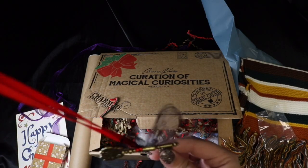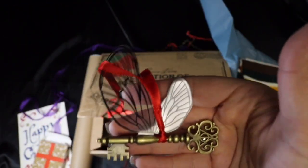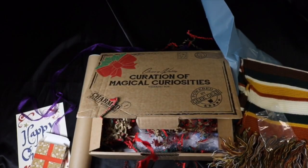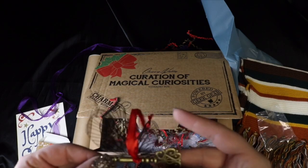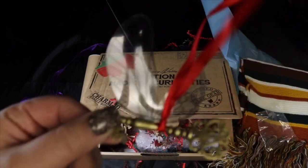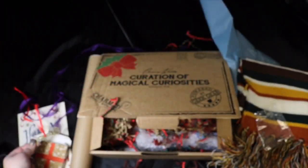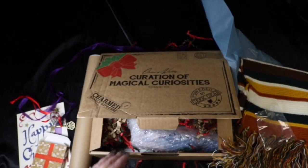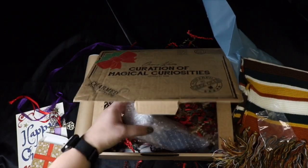Okay. That's super cute. Let me hold it up so you guys can see it. Very cute. I'm hoping I can get the wings to kind of separate a little bit. Yeah, there we go. Very cute. Okay, neat. Can't wait to put that on my Christmas tree. And for those of you who didn't see my Christmas tree last year, I'll put a card up here at the top so you can see that.